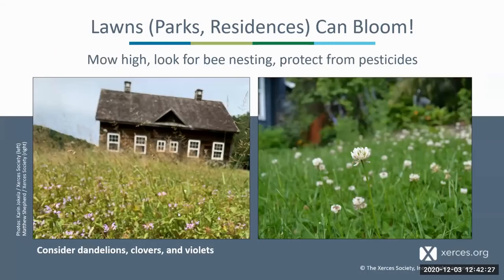Our lawns, parks, and residences can bloom, and I know this is a tough one because we've all been taught that dandelions and clovers and violets are weeds, and it is a lazy man's lawn to let his lawn grow up high and bloom. We've all been conditioned to think that just looks terrible, but it can provide a lot of resources for our pollinators.